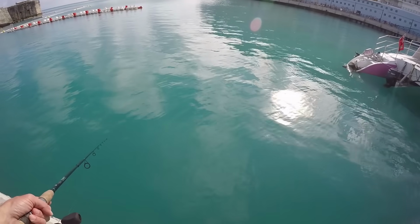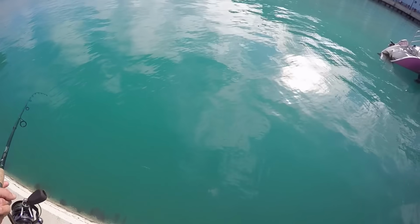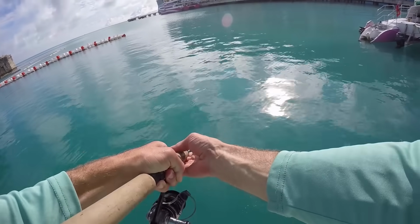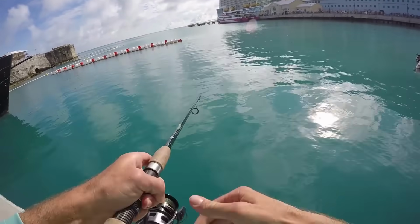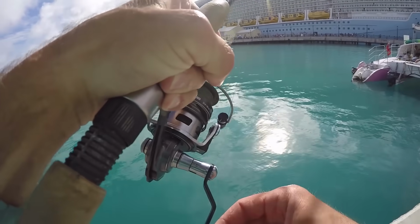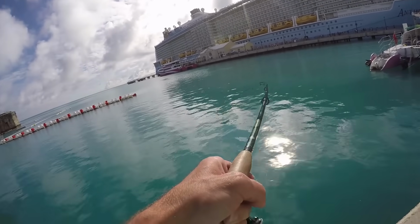Oh, we got something big. Looking at this, I don't know what it is. Come on, hit it. Look at this guy. There he is, got him. Woo-hoo, 5 minutes of fishing. Look at that. I don't know what this is, some kind of jack or something. You guys are gonna have to help me out with the names of the species of fish here. This wall is very, very fishy though.